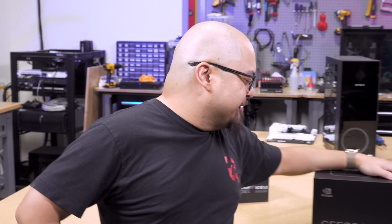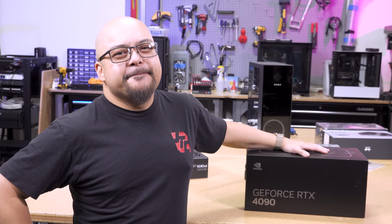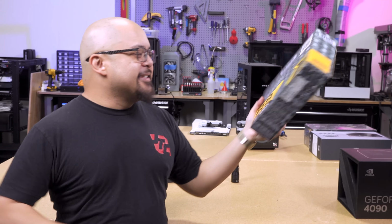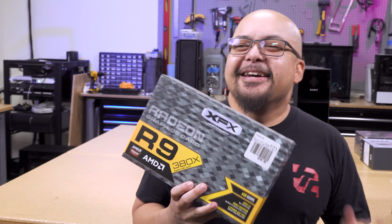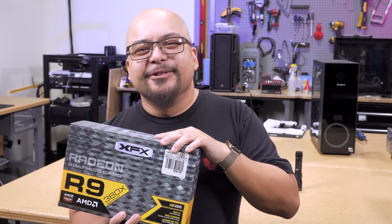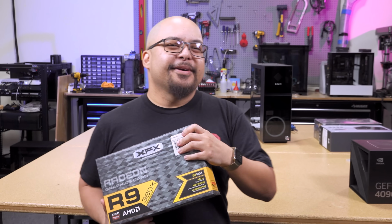So these days, everyone's so focused on what's the fastest and what's the biggest card, but I want to see what's the lowest score we can get in Time Spy today. So I have found this R9 380X, and we're gonna go digging through the studio to see what other slow old stuff that I can find. Maybe a CPU or something from this era or older.